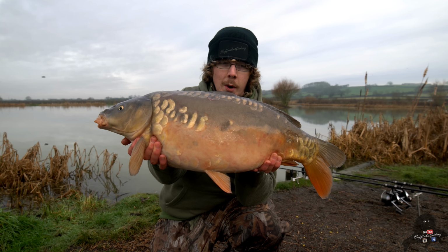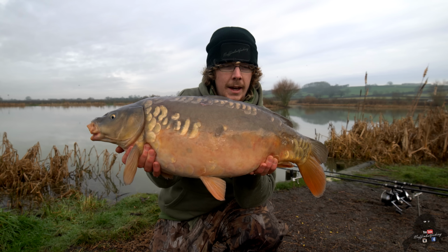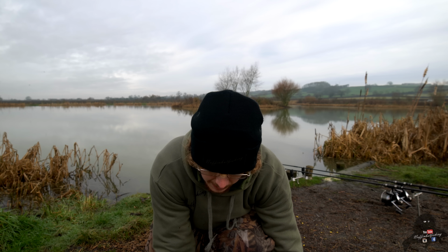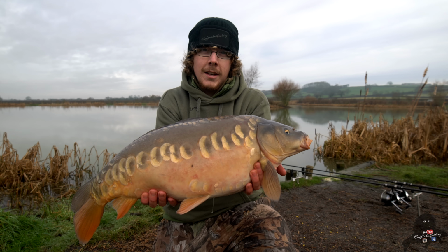There we go, fish number one. Probably just into double figures, if not it's very close. And that's the less good looking side. I'll show you this side in a second. Single 15mm boilie on a KD rig. A few free offerings around it. And look at that side.